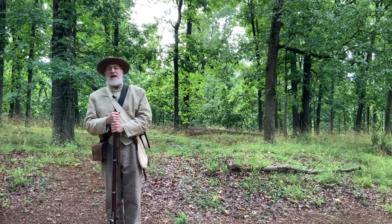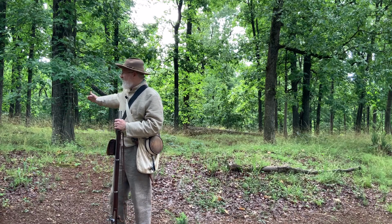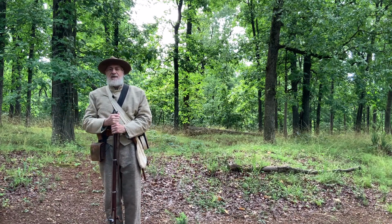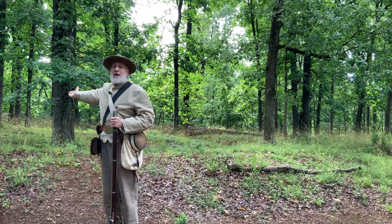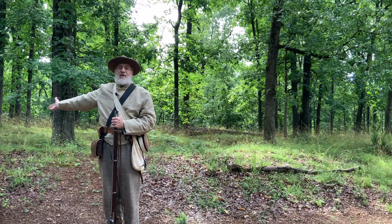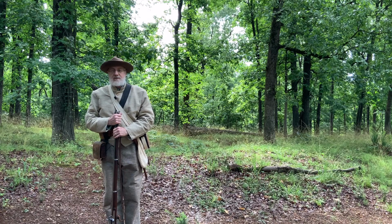And today I'm standing here in front of the Confederate earthworks, which look like little mounds behind me, but they were much higher at the time of the war. And of course I'm standing on the trail because we don't want people on the earthworks. They've been around since 1864 and we want to keep them there for a long time afterwards.